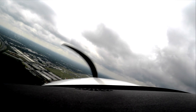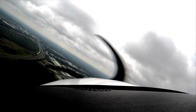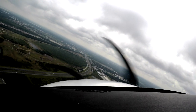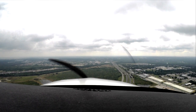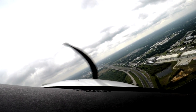At this point, you can hear Vern becoming the flight instructor again. So he's making sure that I'm not getting too slow. I'm looking at my airspeed the whole time because I had been from the white ball and the cake tower. But here's where it gets fun.